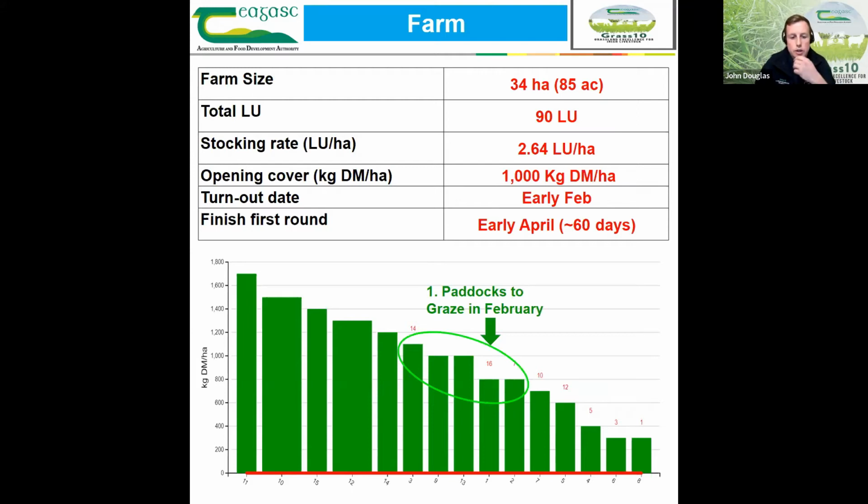So if we just look underneath here, we'll see the wedge. This is if you're using Pasture Base and measuring grass, you get a wedge like this for your opening farm cover. So basically, you walk around the farm, you put in how much grass is in each paddock, and you can get a picture of how much grass is on your farm. On the left-hand side has the kilos of dry matter per hectare, and on the bottom then it's just the paddock numbers.